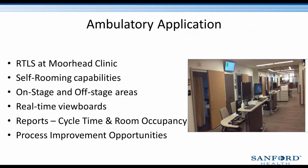So to start, I wanted to share some information on our ambulatory application, which I did mention went live in the spring of 2014 at our Moorhead Clinic. To give you a little bit of idea of why we chose the Moorhead Clinic and how RTLS fit into that clinic, I wanted to share a little bit of background on the clinic. It actually was built with RTLS in mind and did open in the spring of 2014.